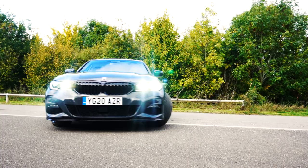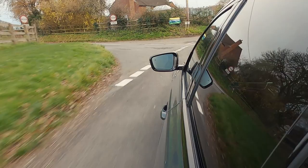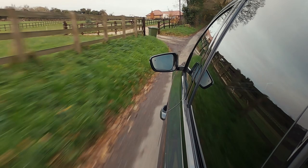Pound for pound, this 3 Series is truly one remarkable car. The perfectly balanced chassis combined with a wide range of engines you could choose, the funky tech, it all makes this one of the best cars your money can buy today.